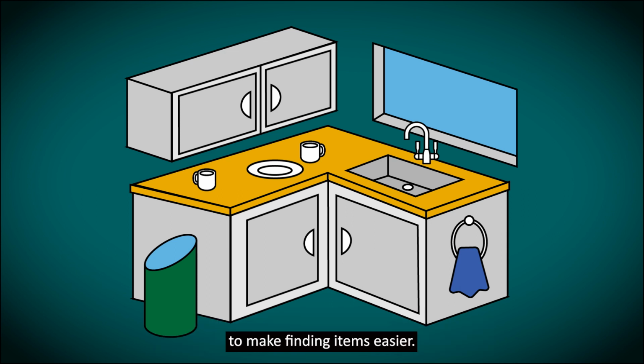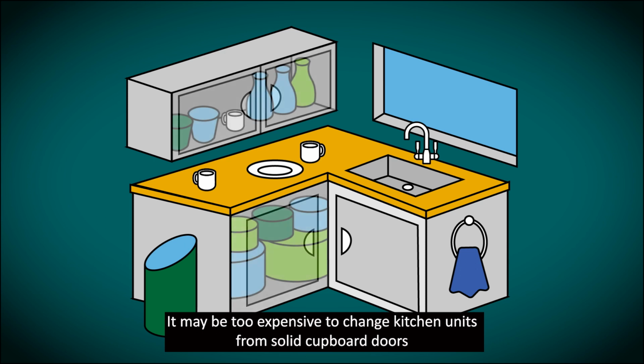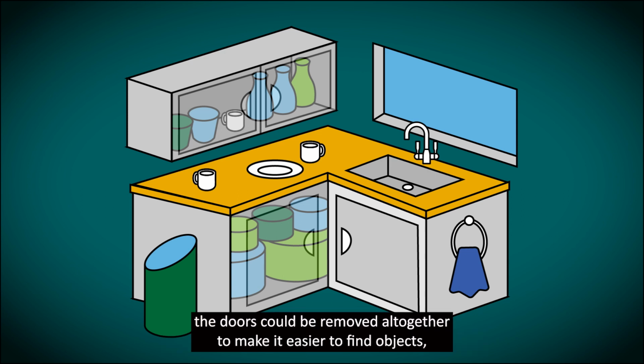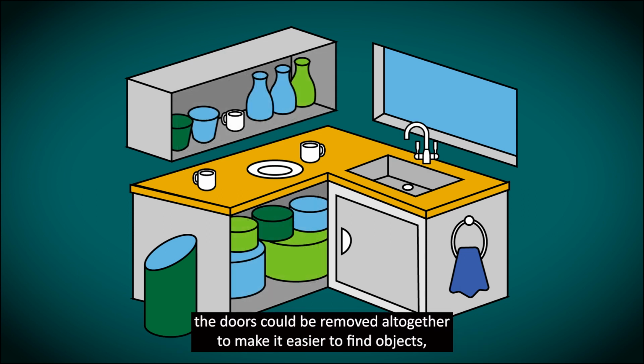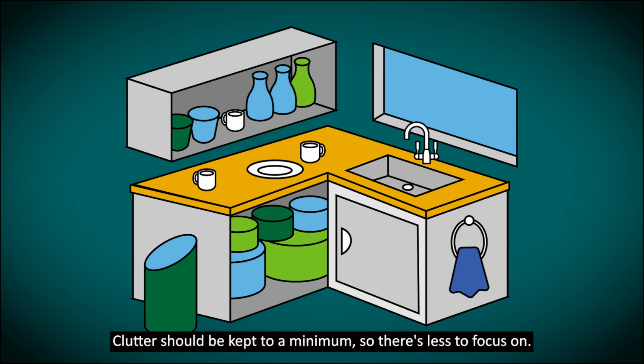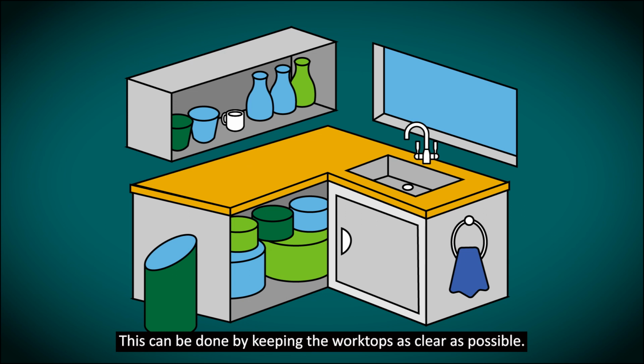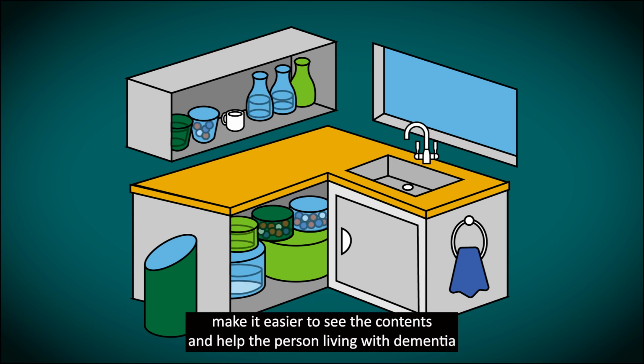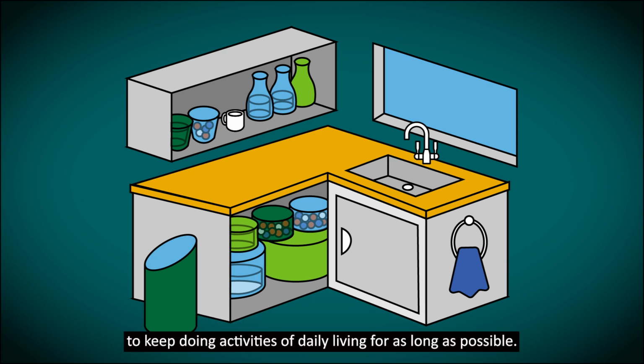Within kitchens, there are a lot of simple things that can be adapted to make finding items easier. It may be too expensive to change kitchen units from solid cupboard doors to glass doors that can be seen through. However, the doors could be removed altogether to make it easier to find objects. Clutter should be kept to a minimum so that there's less to focus on. This can be done by keeping the worktops as clear as possible. Inexpensive items such as clear acrylic tea, coffee and sugar canisters make it easier to see the contents and help the person living with dementia to keep doing activities of daily living for as long as possible.